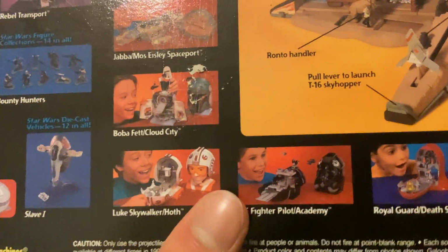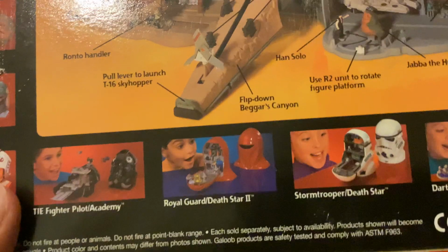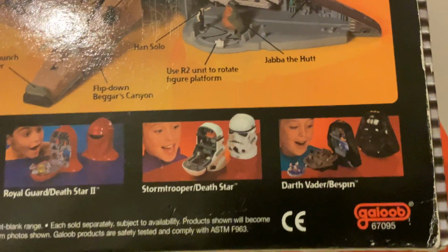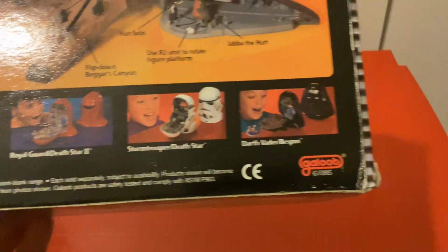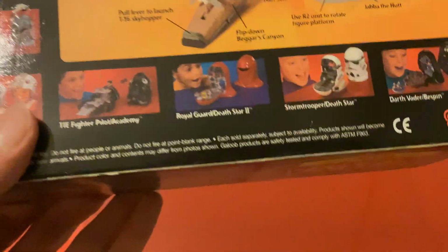Luke Skywalker Hoth, probably the weakest one here. TIE Fighter Pilot Academy, Death Star Guard, Royal Guard Death Star 2, a fantastic set, definitely want that one. Stormtrooper Death Star, which I already got, and Darth Vader Bespin. Mine isn't in the best condition, and it's missing the window. Galoob 67095, blah blah blah.